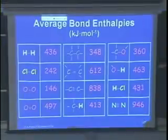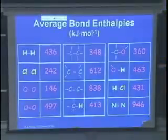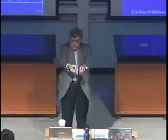So these are the bond enthalpies, and they are all positive. That means when you break bonds, this is the number that you use, and when you form these bonds, you have to reverse the sign. If you need that energy to break the bond, then when you form the bond, that's the energy you gain by forming it. So this will have a negative sign.